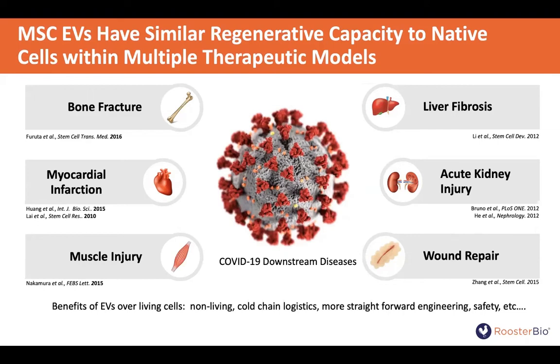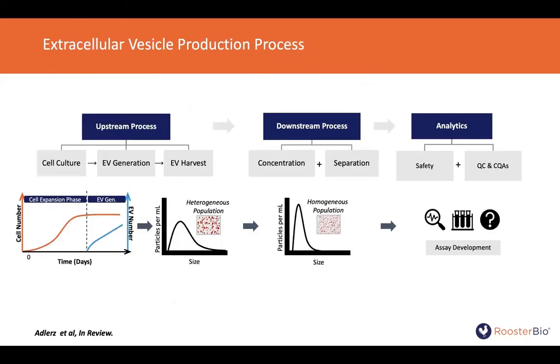And why EVs are better than living cells, and this is still the jury's out, but they do make cell therapy easier, because your product is no longer a living, breathing cell that you have to keep alive. It is a secreted molecule, complicated molecule, but it's still secreted, and has much better cold chain logistics, better stability, and more straightforward engineering. And then there's definitely a safety aspect where you're not giving a living cell to a person, but rather a non-living entity. So that's why I think MSC-EVs have been so popular as of late, because of the therapeutic capabilities built in, as well as some benefits over cell therapy.